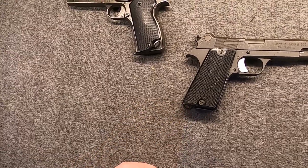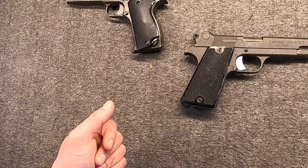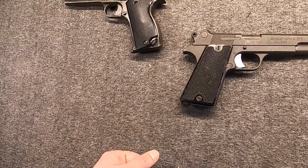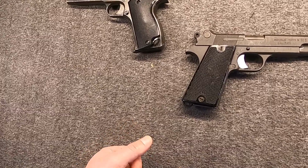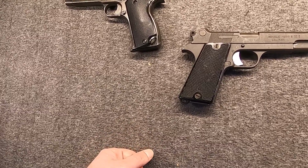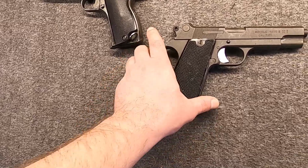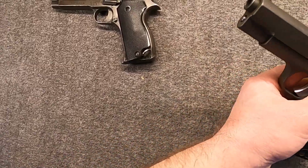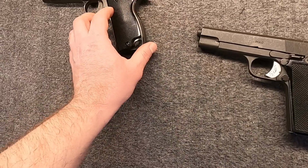And they would use some subcontracted parts, namely from MAT, who would later produce the MAT-49 submachine gun. Things like barrels and slides, some small parts. So you can see some MAT parts on some MAC guns. They also reworked some older guns, like mine here, which has the MAC stamp. That's because MAC made some changes.